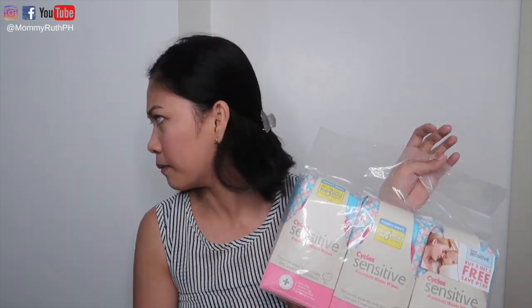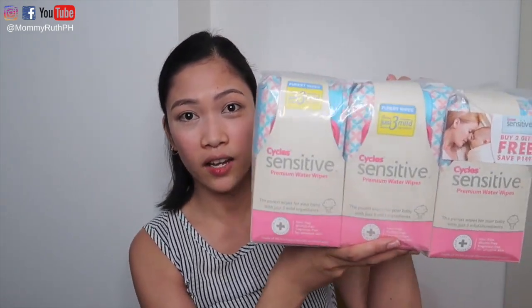Purest wipes. I actually tried this brand before. If you see my video, yung what we got for Baby River's binyag, isa to sa mga gifts na natanggap namin. Si River, nagising. So, isa to sa mga gifts na natanggap namin. And I tried it and it's really nice. That's why I got one of them again.